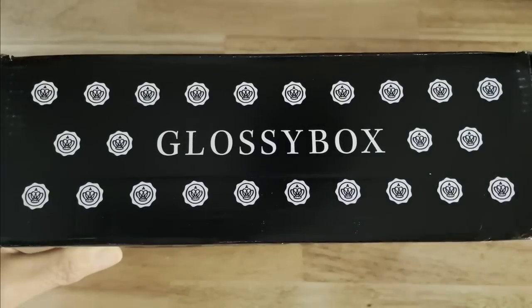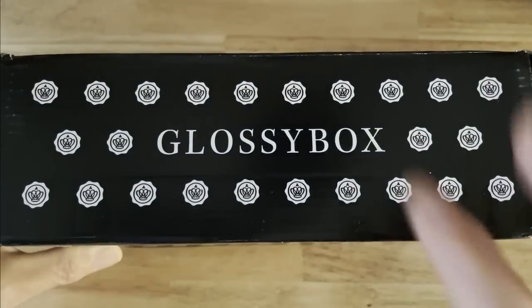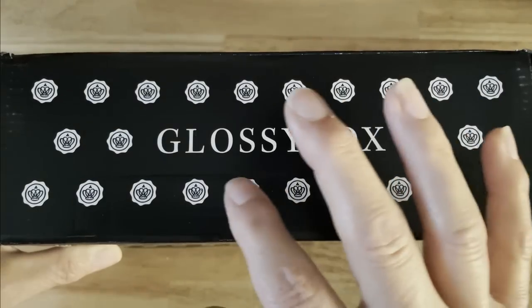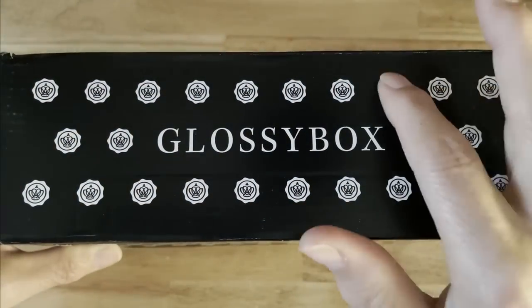I like these because they make some really nice gifts to send to somebody every month, or just for yourself. Just to check it out and see what's in there. So let's get ready to open this box.